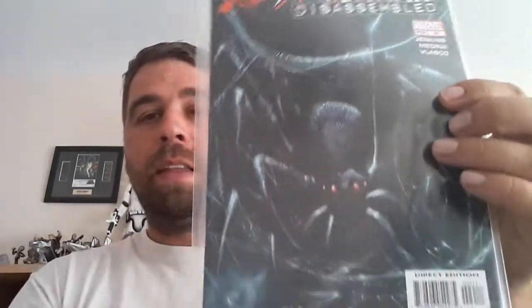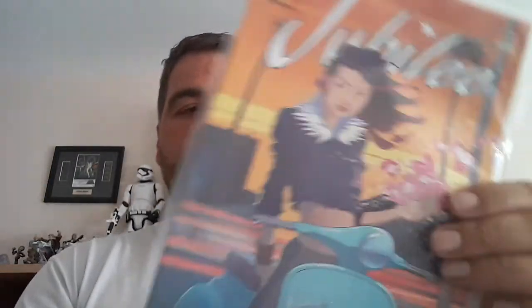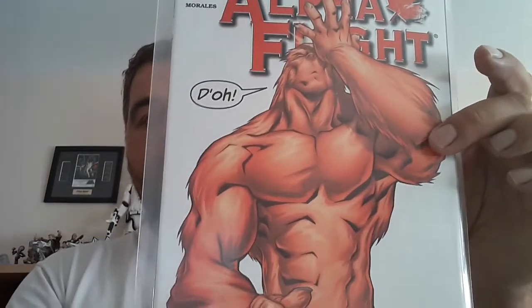Now we're going to Marvel. It's a Spectacular Spider-Man Disassembled, number 20. That's a really cool cover. Jubilee, number 2. Marvel Age. All new, all different, Alpha Flight, number 2. Is that Sasquatch there?